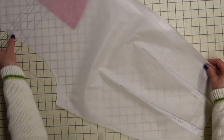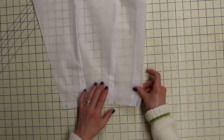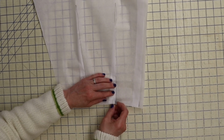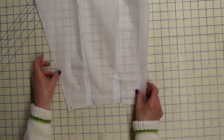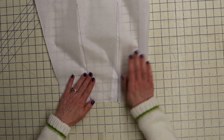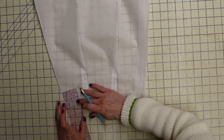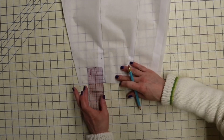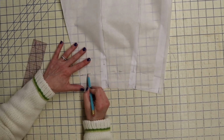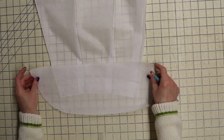Okay, now I want 1.5 inch hem, and I have a 1/2 inch seam allowance. So I'm going to make a mark straight across this curve, 2 inches from the bottom of my pant. I'm just going to trace that.